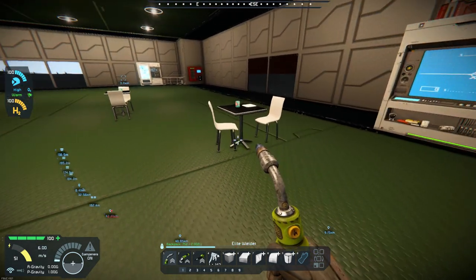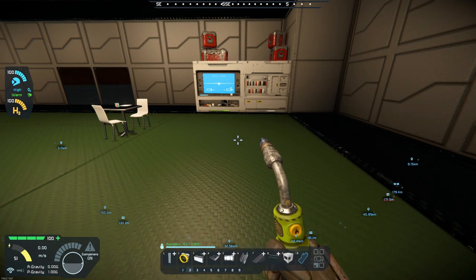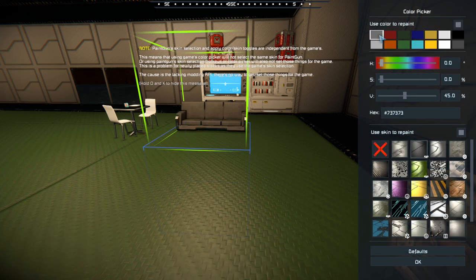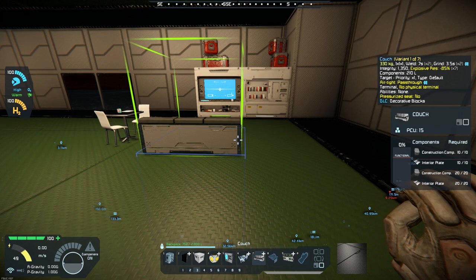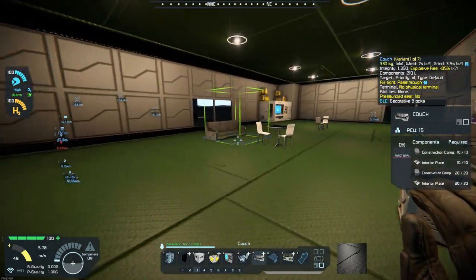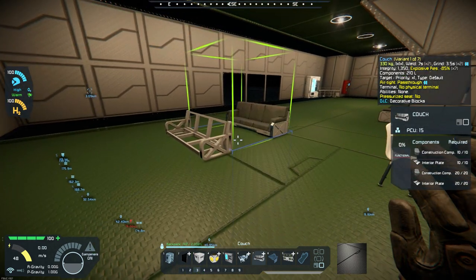So we've got one set of tables right there. And then maybe if we do this, let's go over here. I need to change the color on that. That is the color I'm using. And if we rotate that around, maybe something about like that. That's too close. Yeah, we'll put that one right there. And then let's see what we got over here. We'll put one same spot. Right there. So if they want to watch TV.